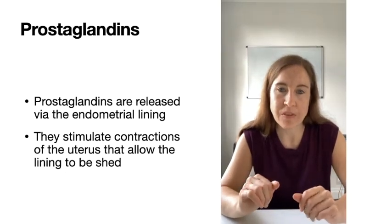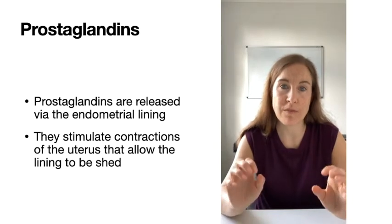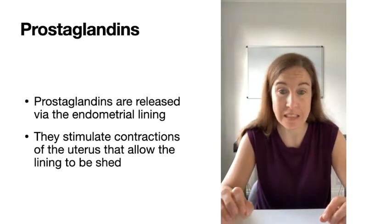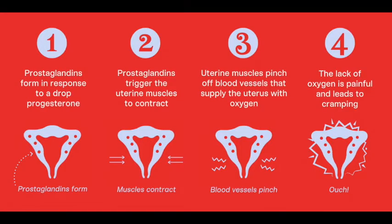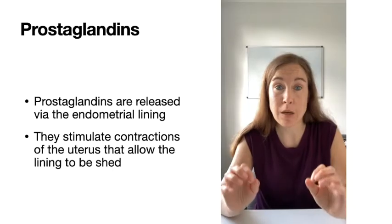One of the main substances that stimulates the lining to be shed is a substance that's normally part of inflammation. It's called prostaglandin. This causes the uterus to contract, and it also breaks apart the endometrial lining so it can be released downwards. Prostaglandins being in an area is also a part of the reason why if you have inflammation, it hurts. They essentially bring the pain.